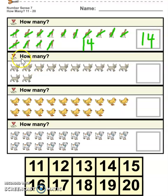All right. Do the kittens. How many kittens? How many ducks? And how many puppies? Make sure that you send me a picture of your work.